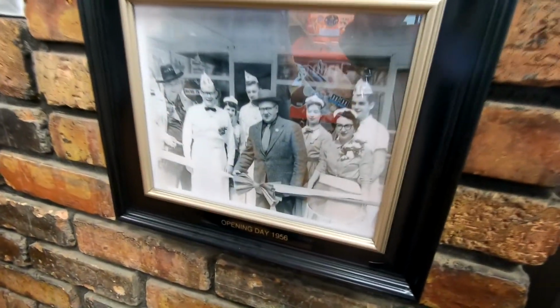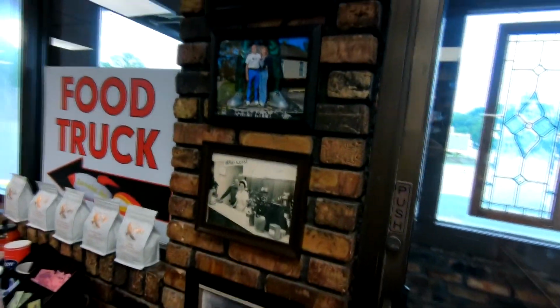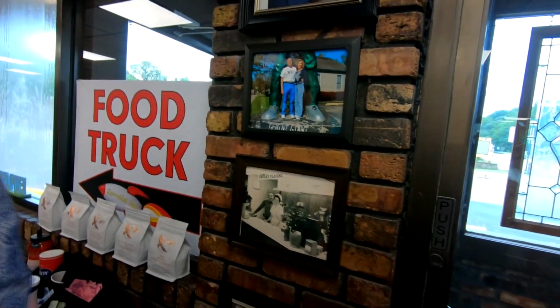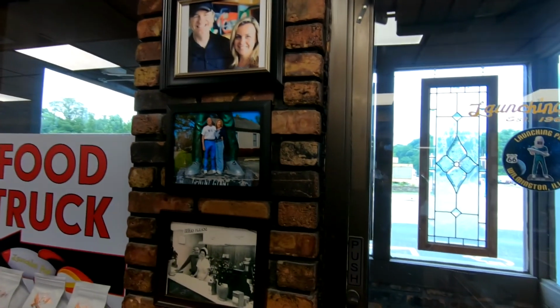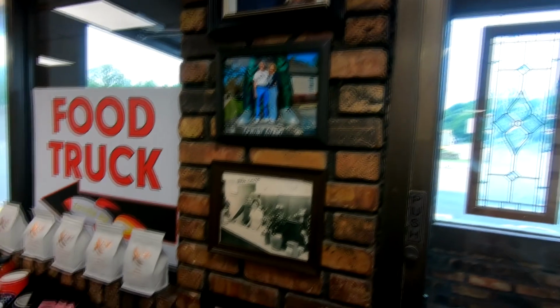Wow. And collectively, for 50 years, these are all family members. They ran this very successfully. And in 2008, they sold it to a guy who, in 2 short years, crashed and burned the whole business. So the building sat vacant for 7 years. No heat, no air, no utilities, nothing.